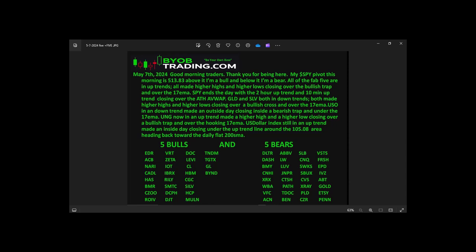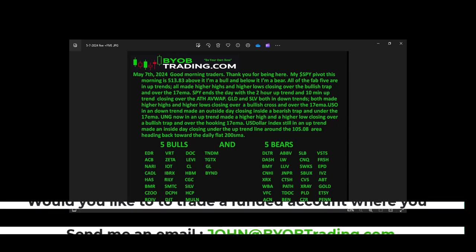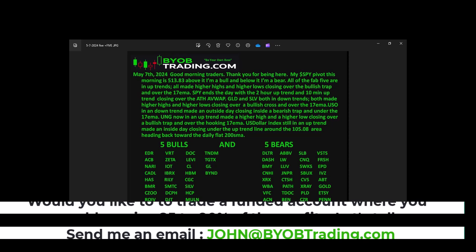My SPY pivot this morning, 513.83: above, I'm a bull; below, I'm a bear. All of the Fab Five are in uptrends. All made higher highs, higher lows, closing over the bullish trap and over the 17 EMA.